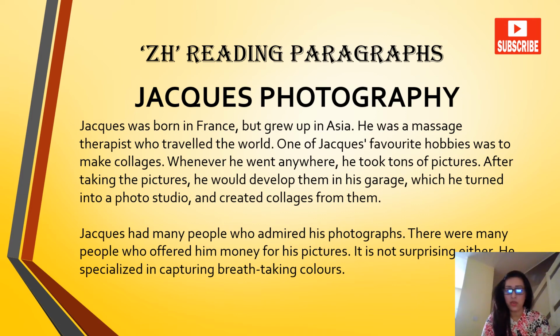After taking the pictures, he would develop them in his garage, which he turned into a photo studio, and created collages from them. Jack had many people who admired his photographs. There were many people who offered him money for his pictures. It is not surprising either. He specialized in capturing breathtaking colors.